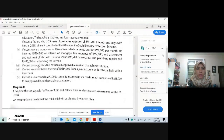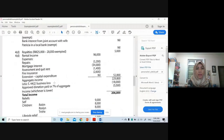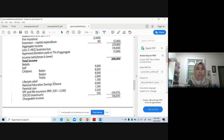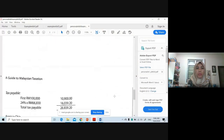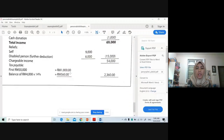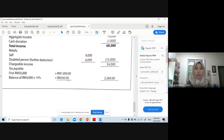Alright, so tapi this one kita tak boleh kira sampai habis lah lagi sebab saya belum cover the assessment, sebab ni separate assessment. Alright, but you can try to look at the computation lah, macam mana kita akan buat the tax computation. So this would be our ultimate output for this course to make sure that you are able to compute up to chargeable income. Okay, sampai sini lah, sampai tax payable. Okay, panjang kalau tengok soalan personal relief and rebates ni, the personal taxation ni, calculation ni is quite long.